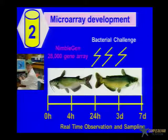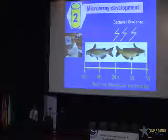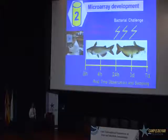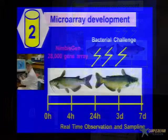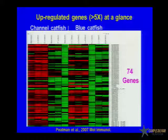A few years ago, Eric Peatman, my former PhD student, who is now on our faculty at Auburn, started this microarray research. Basically, we are using a hybrid system. Again, channel catfish is susceptible to this bacteria, ESC. Blue catfish is highly resistant. So we were interested, after challenge, to see at different times what happens in terms of gene expression. So of course we found many, many differences, and shown here is one simple example of 5x or more upregulated genes.